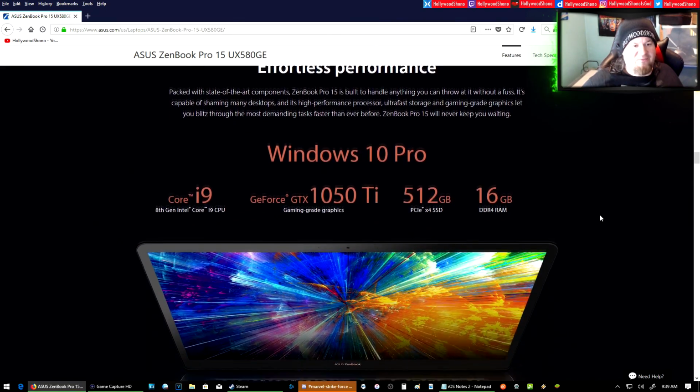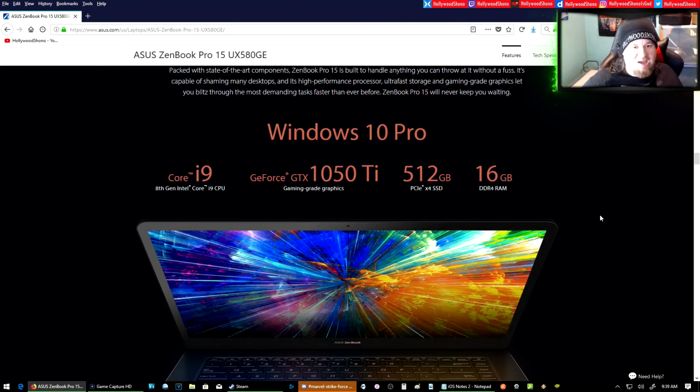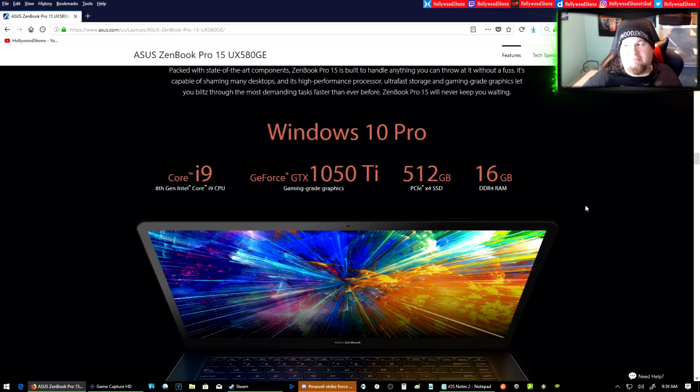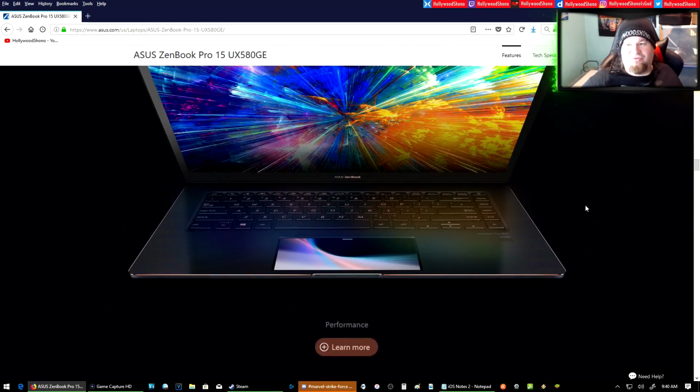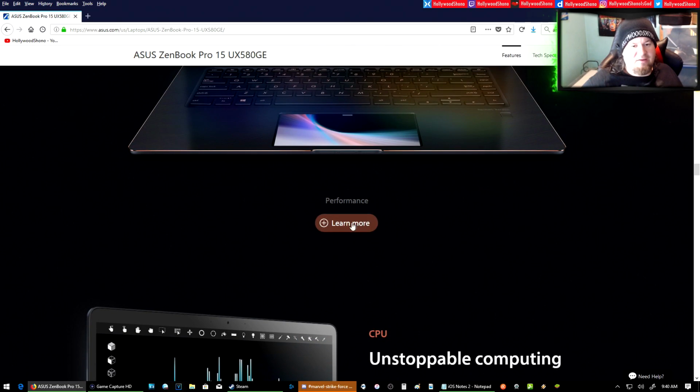And it does have up to a Core i9. I imagine that's going to be obviously more expensive than the i7. GeForce GTX 1050 Ti, which is good enough, especially for a laptop, because it's on par with a 1060, possibly a 1070. And you can have up to 1 terabyte of storage. 16 gigs of DDR4 RAM is pretty standard. Obviously, on a laptop, it's harder to get 32, but 16 is good enough. 32 is overkill in a lot of areas.